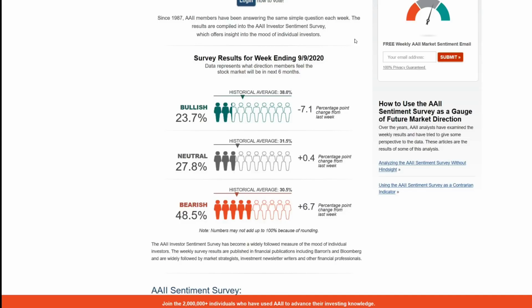Now, another thing we need to take a look at for an update is our bearish and bullish sentiment survey, and we do see a significant reduction in bullishness with last week's survey. That's a little surprising. I thought a lot more people would be bullish after that large bull rally that we saw in the stock market. But apparently there's still a lot of people that are very bearish on this market, which tells us that there's still potential for the stock market to continue to go higher.